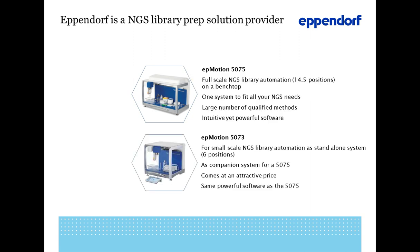The two devices that I want to present you here are the EP Motion 5075 and its smaller sister, the EP Motion 5073. So the EP Motion 5075 is our full-scale NGS library automation system with 14.5 deck positions. The great thing is that you can still fit it on a benchtop. So it's easy to set it up, it doesn't need high voltage, and it fits into most standard labs. It is one system which does fit all of your NGS needs.